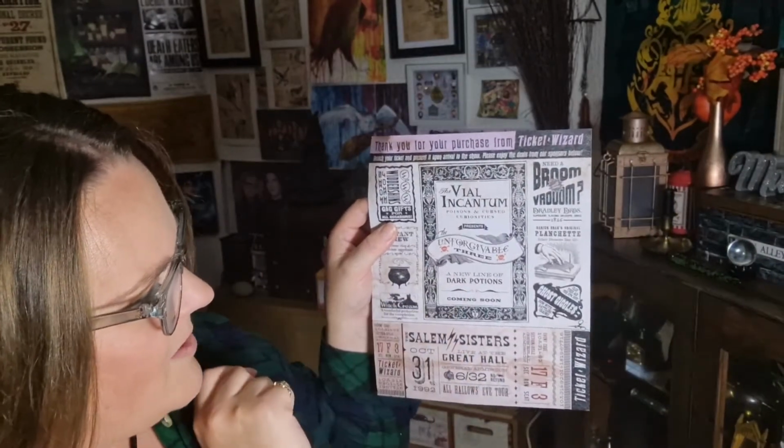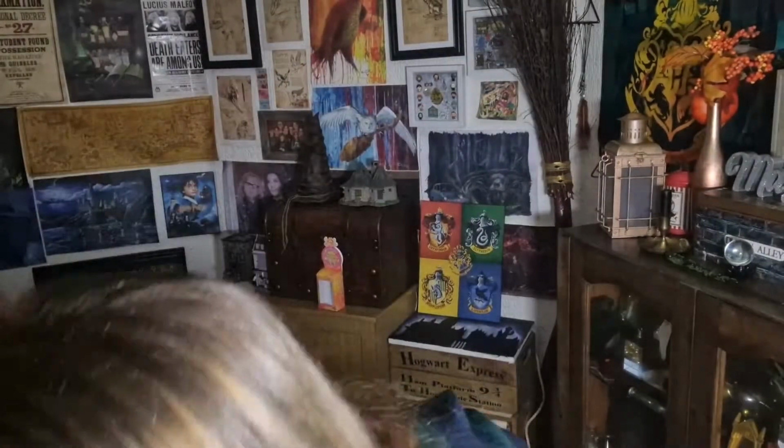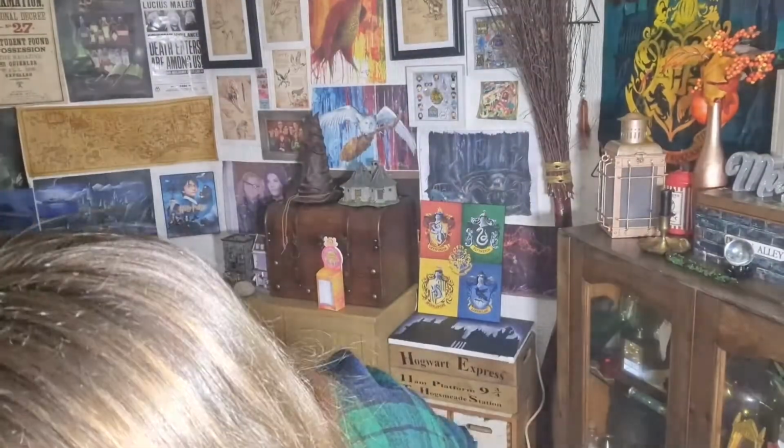Right, we're gonna move on to the cheat sheet. A new line of dark potions coming soon. Well, I know, we have one. I mean, Avada Essence. I mean, you can't get more dark than that, can you? Really? Right, let's have a look through.